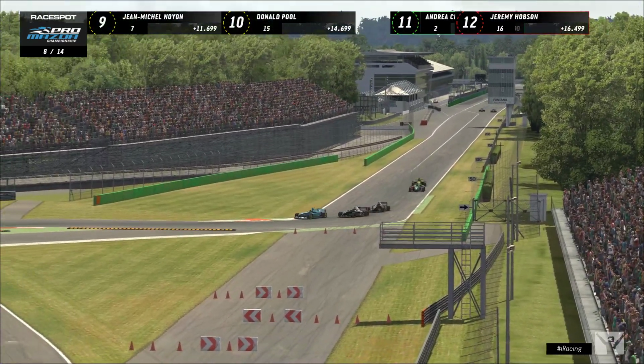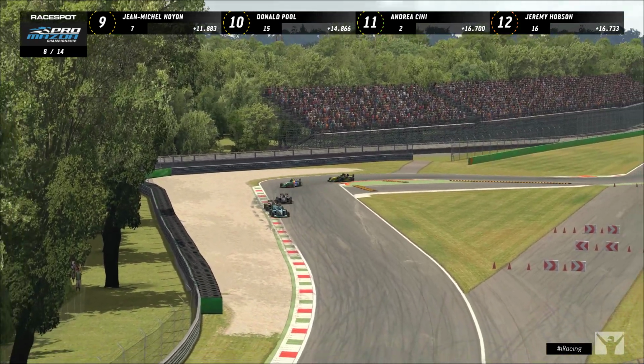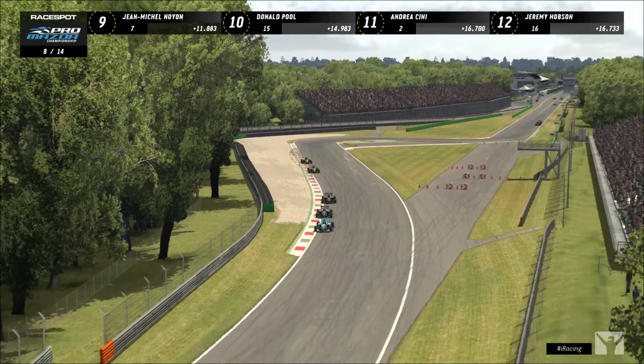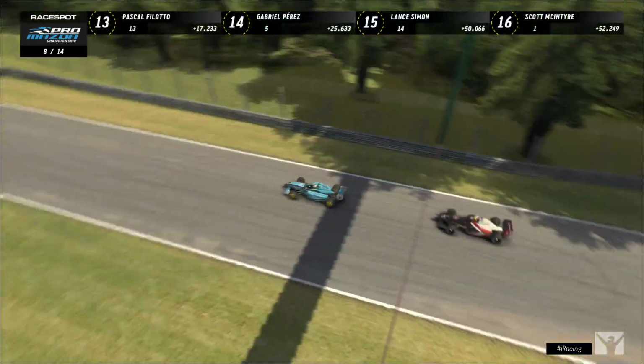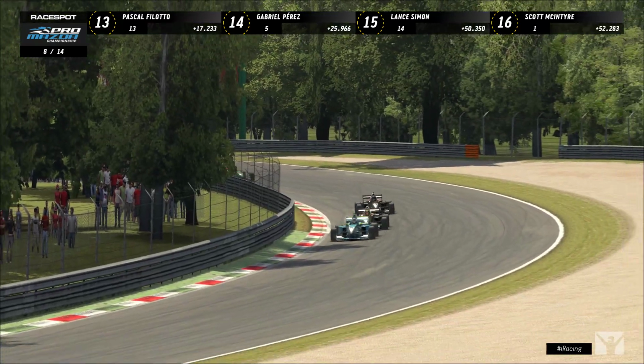Lewis, Dendelo, and Herbino, they're fighting for 3rd. Lewis is going to be the victor there this time through the first chicane. But Dendelo is trying to set that move up. Not quite going to be able to do so, and Christoph is going to have to settle in line in 5th.